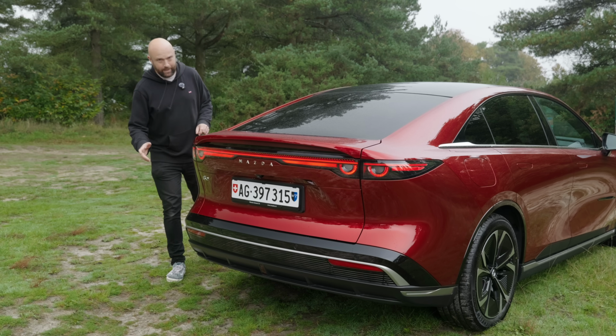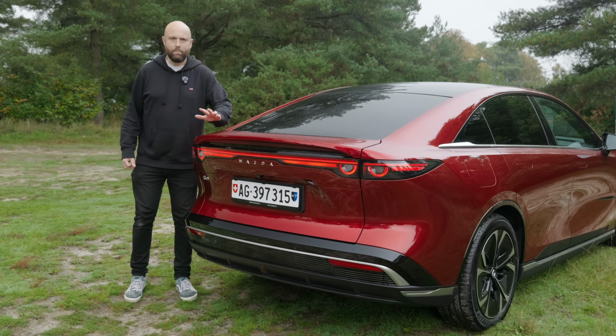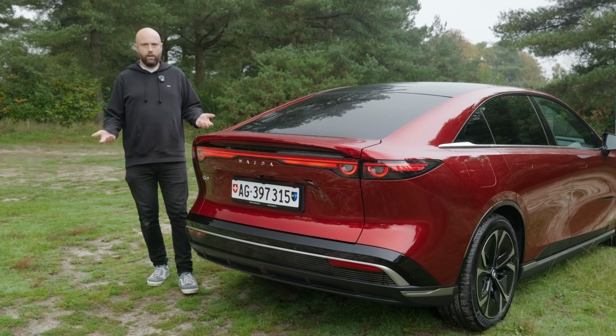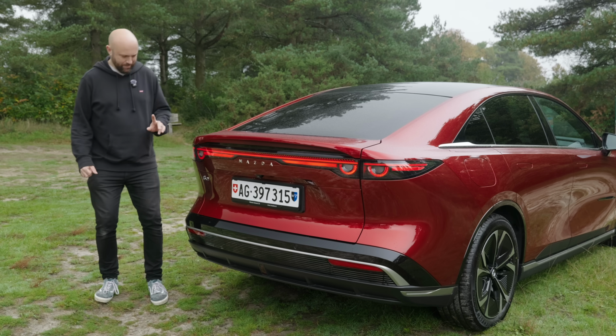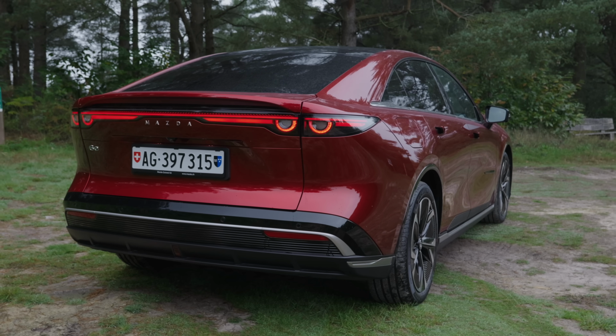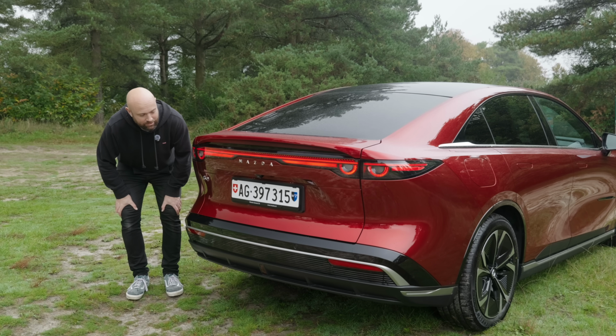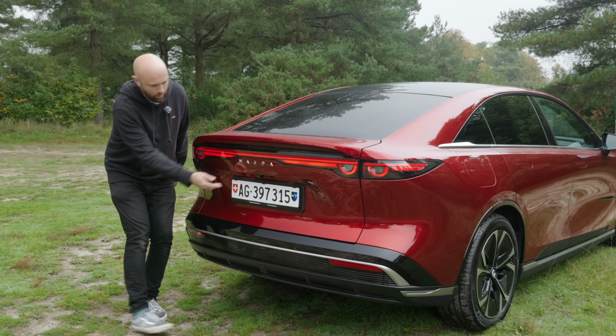Now, one thing you can't see on the 60's bum is this deployable spoiler, which likes to come up at 56 miles an hour and looks quite cool. I'm going to stop that. The tail lights and the light bar are designed to hark back to the RX-7 and the old Mazda 3 and things like that. So it's got a family resemblance going on there. Now, these can tow 1.5 tons, which is quite practical.